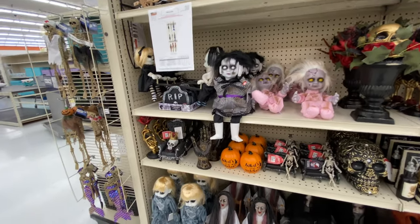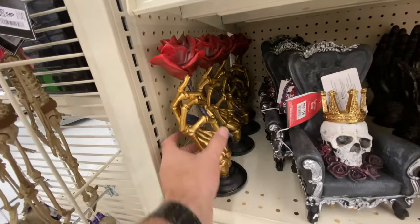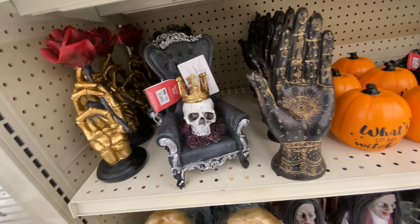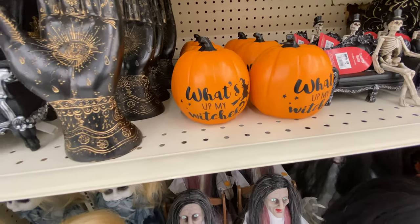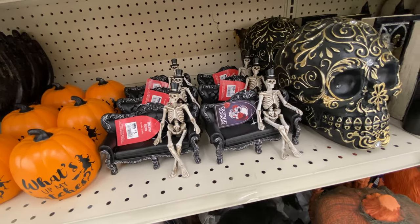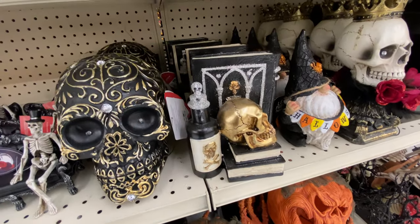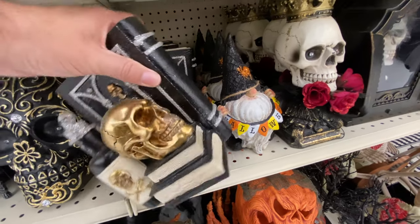We looked at all these little animatronic babies previously, but it looks like there's a new shelf here of some decor. Skeleton hands holding red roses seems to be a theme. They've got lots of little tchotchkes. They don't seem to separate the Halloween party pumpkin stuff from the glamour stuff, though. I actually thought this little bottle here was separate. It's kind of a nice little collection of materials here. They all go together.